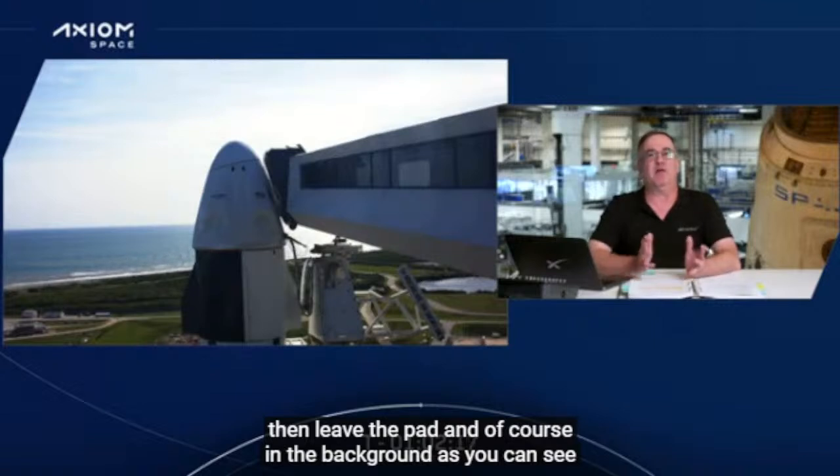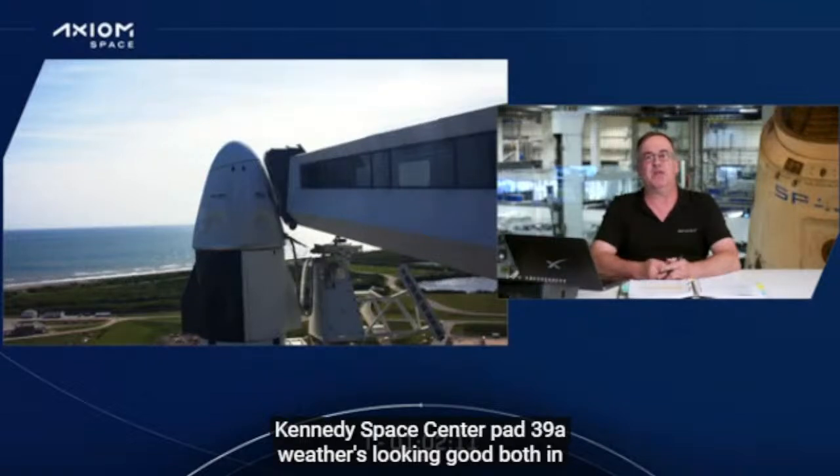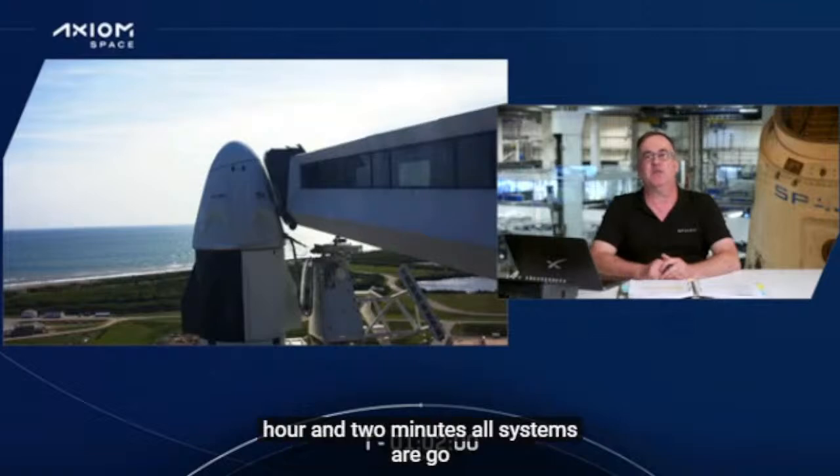And of course, in the background, as you can see on the monitors or on your screens, it's blue skies over Kennedy Space Center, Pad 39A. Weather's looking good, both in the local area, as well as when we head northeast towards the space station, the ascent trajectory looks good. So at T-minus 1 hour and 2 minutes, all systems are go.